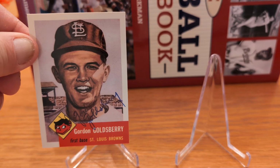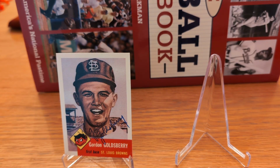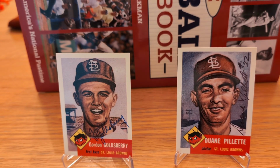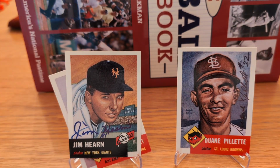So here we are, the first autograph from the '53 Topps reprint set that I was able to get for a player is Gordon Goldsberry of the St. Louis Browns. Second player, Don Pillette, number 22. And he was a World War II vet, and actually his father played in the major leagues, and his name was Herman Pillette, and he played for the Detroit Tigers. Next player is going to be Jim Hearn of the New York Giants. And he is also a World War II vet, and he was in the U.S. Army.